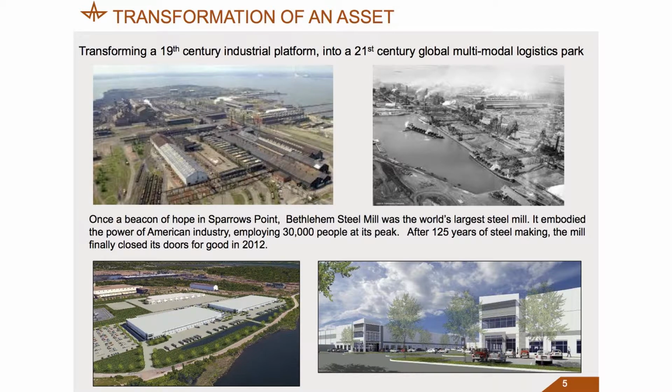It was the economic powerhouse in Baltimore, with the Glenn L. Martin Company building bombers up the road, running a close second. But today, over the last 15 years, we've had the bankruptcy of Bethlehem Steel, followed by 5 successive owners that couldn't run the property profitably.